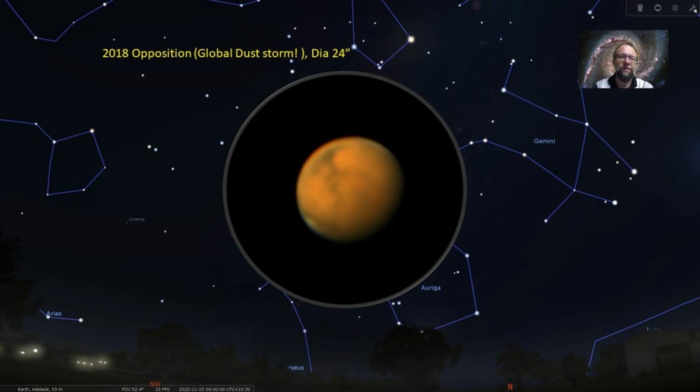So I've shown you this image here. This was an image I took during the infamous 2018 opposition. Some of you may remember that was our last most favourable opposition. The diameter was 24 arc minutes, but unfortunately there was a global dust storm, as luck would have it. This dust storm raged for several months and pretty much covered the entire planet. This was the best image I was able to obtain through that dust storm.